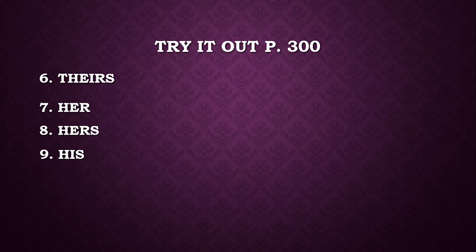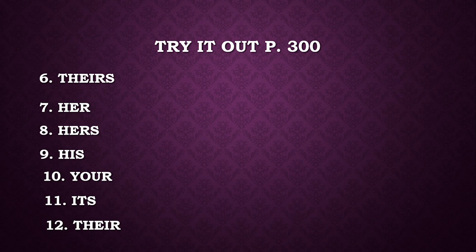Now numbers 10 through 12. What is the correct form to complete each sentence? Remember, don't use contractions if it's possessive. If it needs a contraction, then use it. Number 10: Can this possibly be your signature? Now obviously that's not "you're signature," so we would use the possessive form, your. Number 11: The envelope is missing its contents. Is it "it's contents"? No, it would be its. Number 12: Have they picked up their mail yet? Have they picked up "they're" mail? No, it would be the possessive, their.